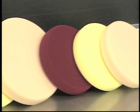And don't forget our 6.5-inch buffing pads. They really come in handy for removing small, isolated defects.